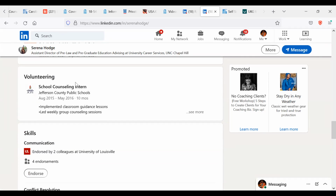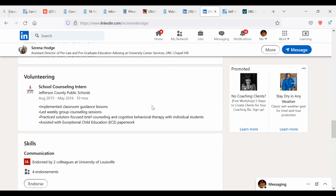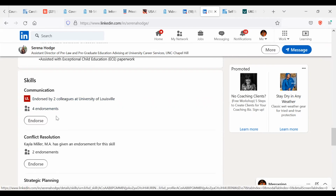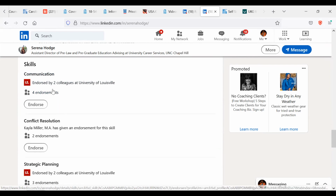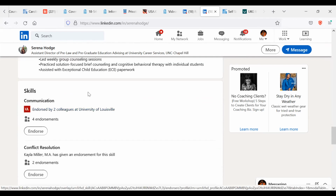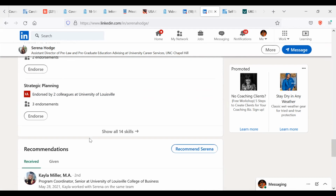So volunteering experience as well. Again, it just adds more on to the duties that you've done. So they can be just as valuable as the work experiences that you have completed. And then you also have skills, and you see that she has some of these skills endorsed by people, which again, vouches for you. It has people vouch for you and basically prove, hey, this person really does have skill in this. They're not just putting it on their profile. I can vouch for this person to say, hey, they have skill in this.